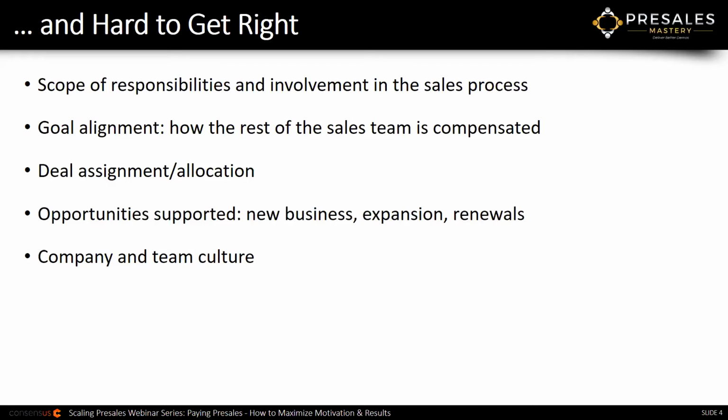We've got to consider company and team culture. If it currently dictates a team-first approach, there can be some cognitive dissonance in trying to promote and use individual comp plans. We'll talk later about some ways to mitigate those concerns.